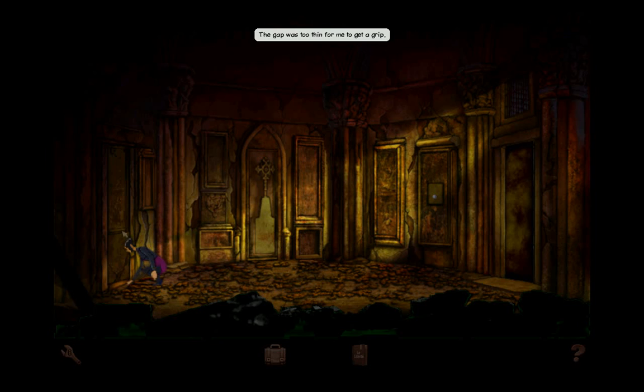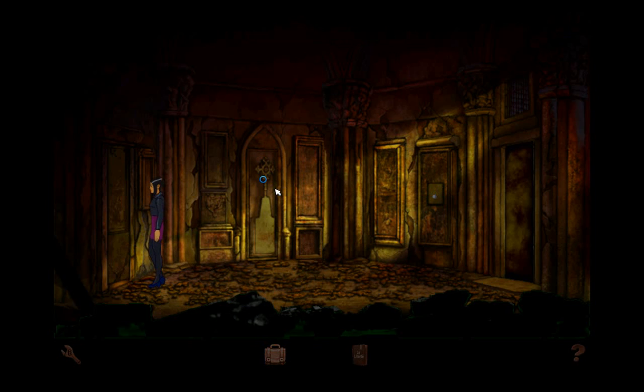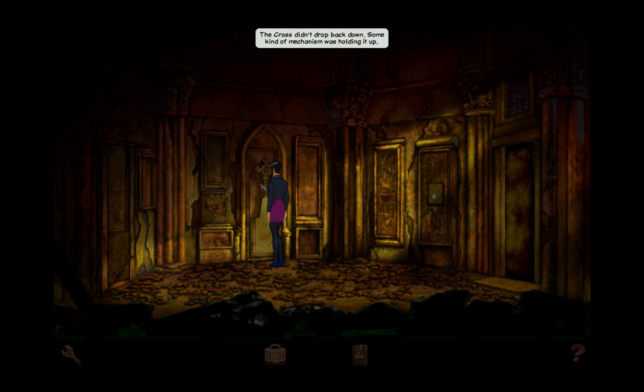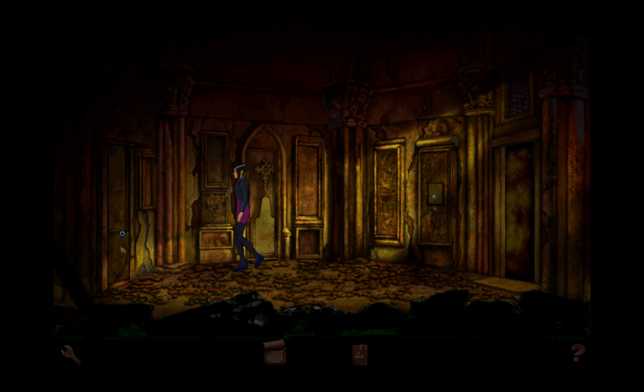The gap was too thin for me to get a grip. I needed something thin enough to prise the door open. I removed the shell case. The cross didn't drop back down. Some kind of mechanism was holding it up. The gap was too narrow. I needed something flatter to work into it.